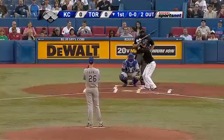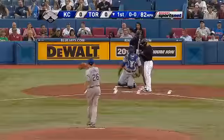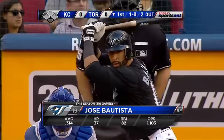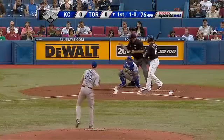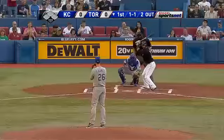Bautista is the man. Home run number 37 last night. First hit of the game off Luke Hochevar. Came in the 4th inning. His last couple of home runs from Bautista have been off-speed pitches. And he's starting to get that timing. Yeah, that's Luke Hochevar, who was last night's pitcher. Hung a breaking ball to him.